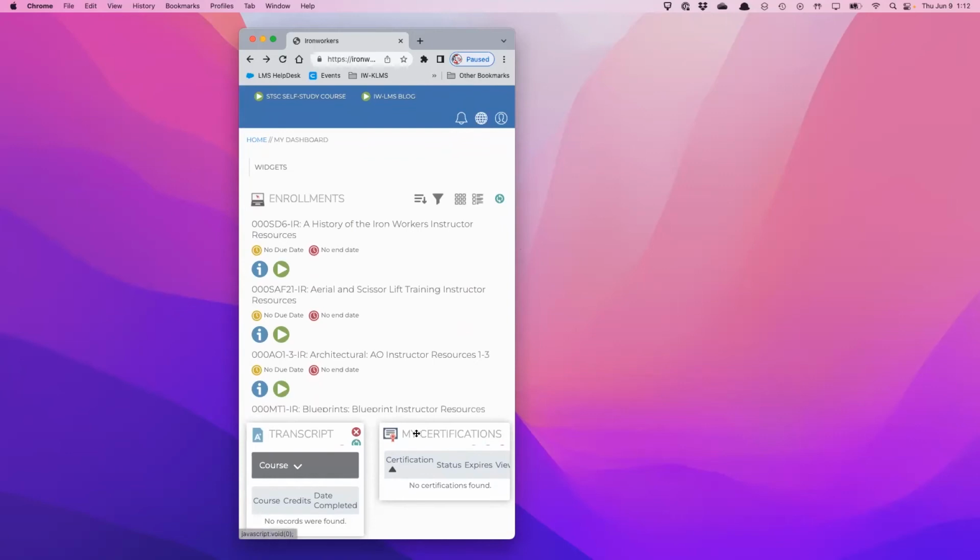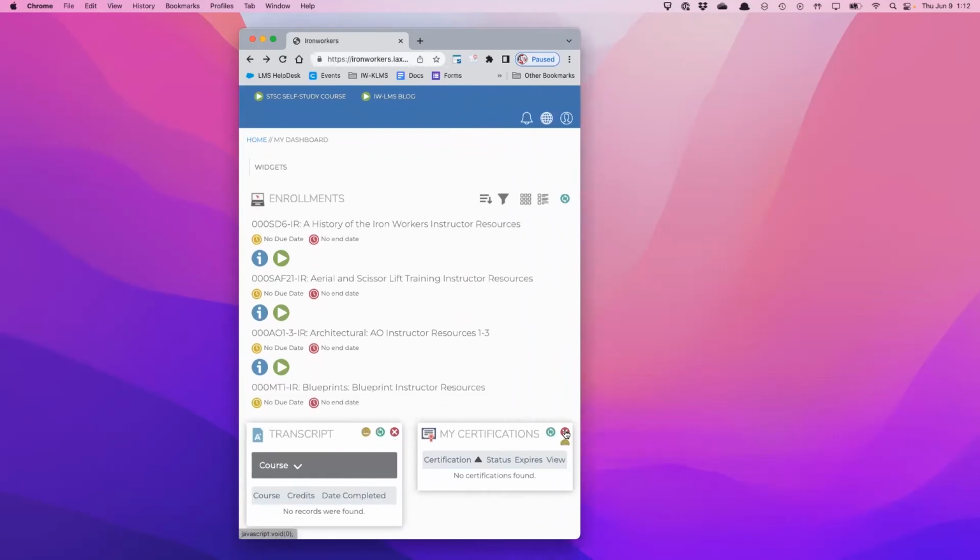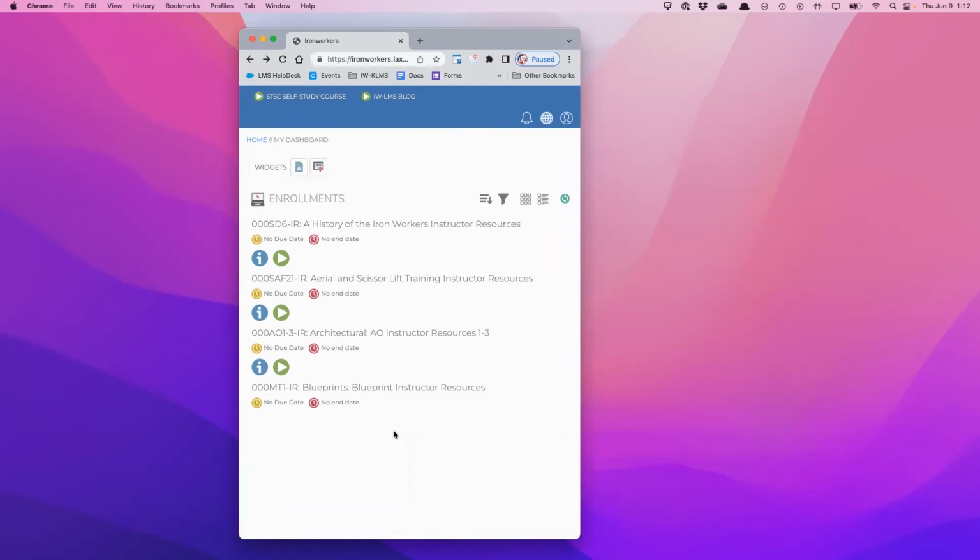I might just go ahead and say, I don't need certifications right now. I'm going to close that. And I would just close that window. And now you see the little widget still appears up here. So all your widgets, if they're closed, would all appear up here. And then when you want to see one, you just click on it and it brings it down to the bottom so you can see what's in there. Right, and you can leave them open, whatever you want to do.